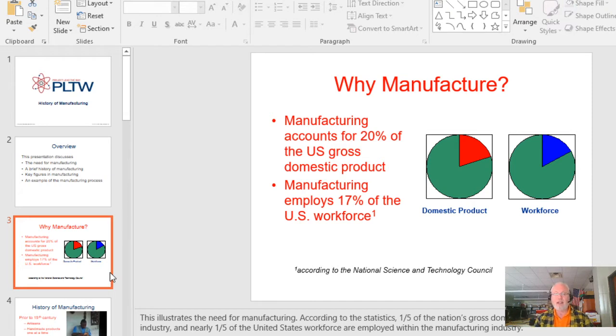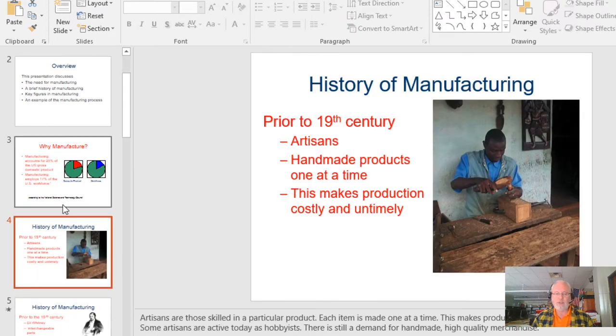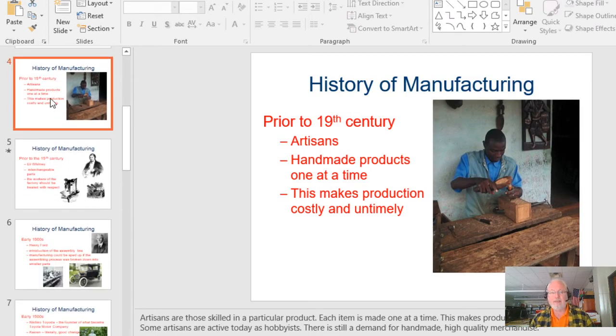Well, manufacturing accounts for about 20% of the United States gross domestic product, and manufacturing employs 17% of the U.S. workforce. That was actually, I thought it would be a higher number than that. Now, prior to the 19th century, so this is like 1800s, artisans were the people that produced products. They were handmade. They made things one at a time, and that makes producing stuff very costly and also very timely. There are still people out there that are artisans that make things.